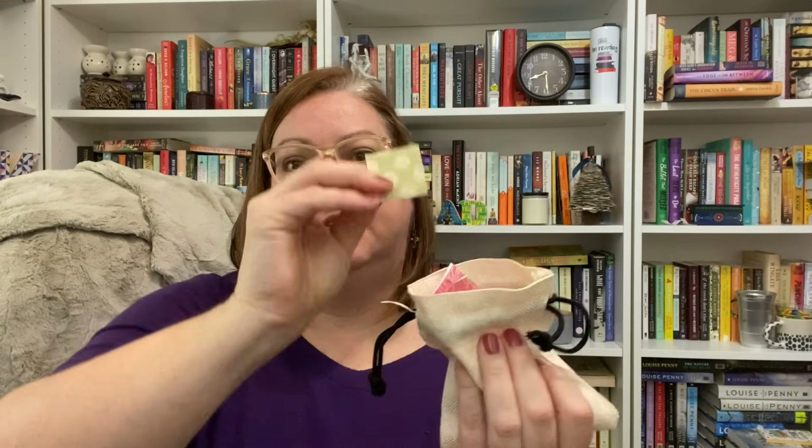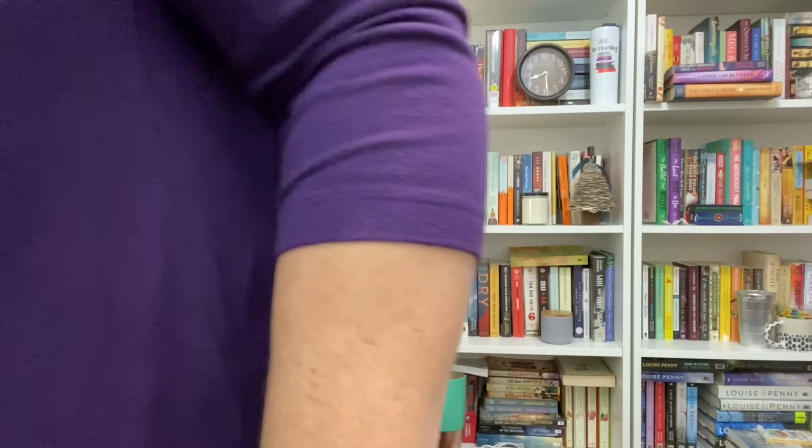Okay. Oh, I got 2. Here we go. Green polka dots. Poison Study. Are there flowers on that one? Oh yeah, I see it already. I see flowers on the spine even. A little bit of flowers right here.